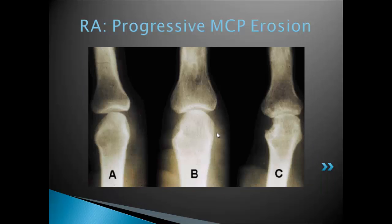Okay. This is one of my most interesting pictures in this slide set, because it really explains to people what we're trying to do over time. This is the same joint over a matter of a few years. Okay, what you see is a fairly normal looking joint at the time of diagnosis, a minimal amount of soft tissue swelling, but the joint space is nicely maintained, it's fairly wide, and no evidence of any erosions or anything like that.